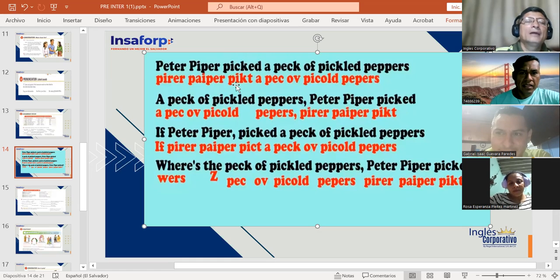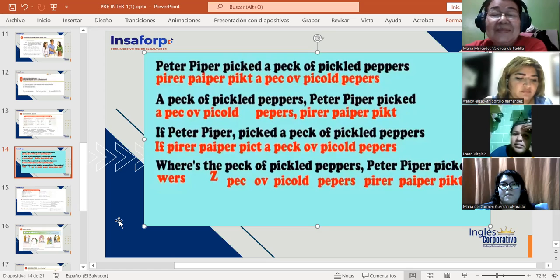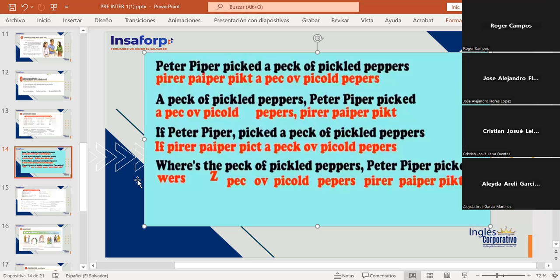Now, everybody. Peter Piper picked a peck of pickled peppers. Rosa, move your lips. El que no esté practicando, le voy a decir que me lo repita. Aquí tengo a Wendy en la mira. Aquí los controlo. Son los que tienen cámara apagada, si no puedo, right? If Peter Piper picked a peck of pickled peppers, where's the peck of pickled peppers Peter Piper picked? Okay, one more time. Peter Piper picked a peck of pickled peppers.